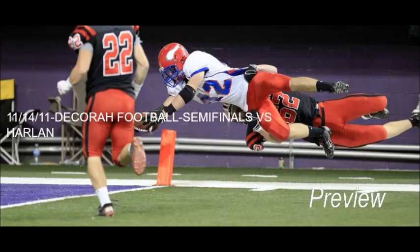Total offense in the first quarter, Decorah 133, Harlan 57. Decorah has held it for 6:37, Harlan 5:23. Give to Hess on a counter play to the right side. Slowed down by Osley and finished off by Nick Ellsburn at the 41-yard line. So it's a gain of 2 to set up a 3rd down and 5.